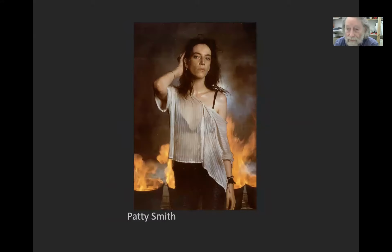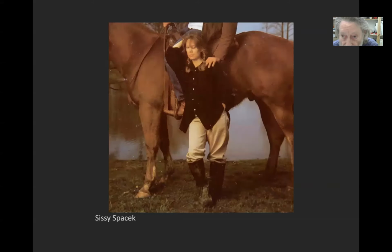Patti Smith. Patti Smith is a performer, and it is said that she and, I can't remember his name now, for a year decided that they would go make themselves, for one year in New York, they would go to every art event and make their names inseparable with art in New York City. Sissy Spacek.